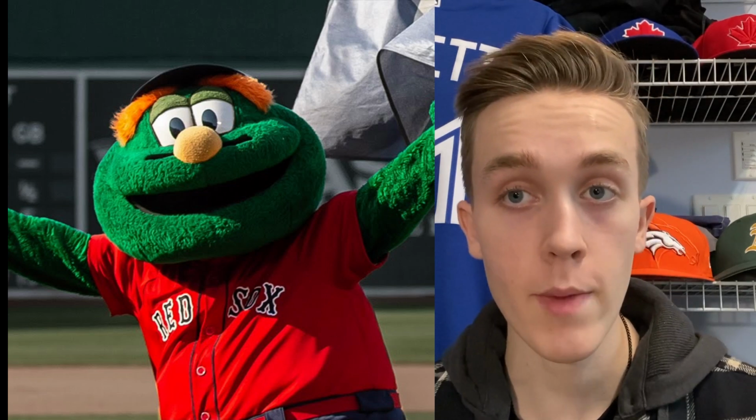This guy looks like an Angry Bird. Kind of cool. I mean, he looks pretty realistic. His beak is really pointy, but I don't think any mascot could replace the Red Sox iconic Wally the Green Monster mascot. He's not bad, but what even is he? Like, some sort of lion or something?